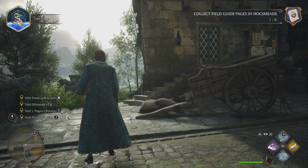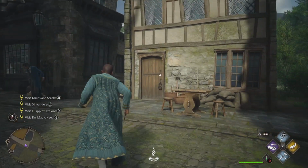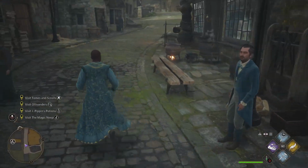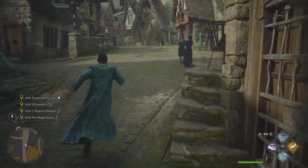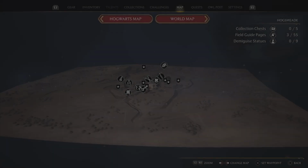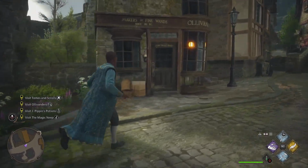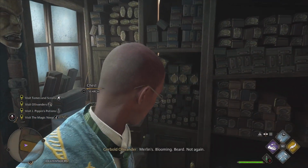I'll sit here with a nice quick Accio. And now it's time to get started, so I first want to go to the wand shop. Let's visit Ollivander's. Actually, let's go here, see where Ollivander's is. Okay, we're right next to it. I'm going to Ollivander's, ain't no place better.